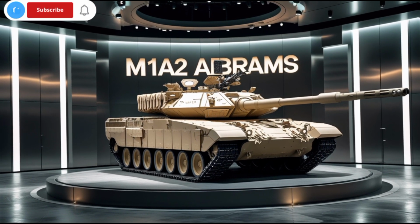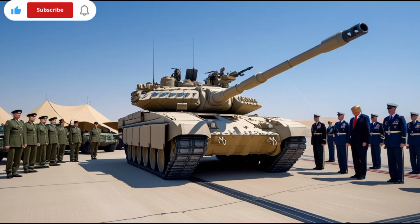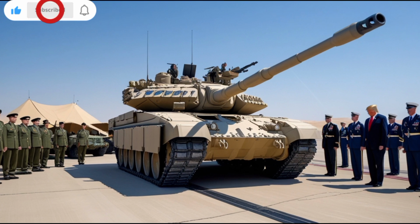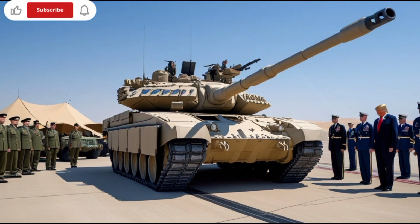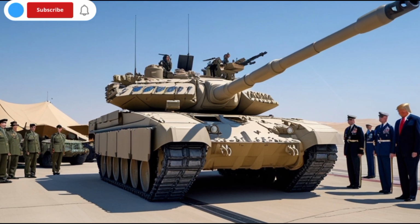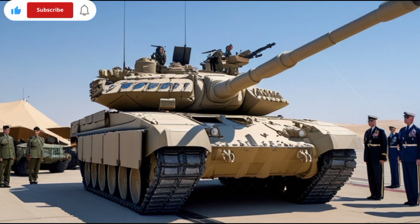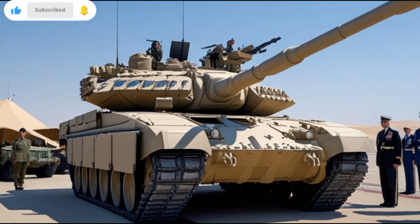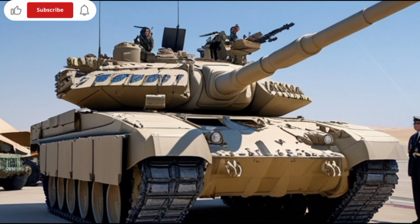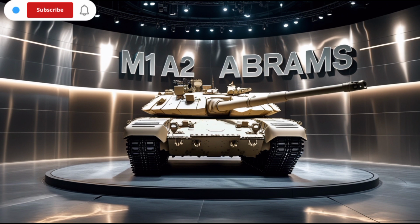And there's more to the Abrams than war. It has become a symbol of American military might, a centerpiece in parades, a museum exhibit, a subject of video games, movies, and pop culture. It has become more than a machine. It's a legacy. Despite its immense power, the Abrams isn't just about brute force. It's about precision, protection, and partnership. Every bolt, every sensor, every shell, it all serves a purpose: to defend, to dominate, to deliver.